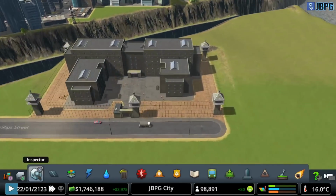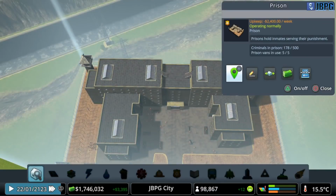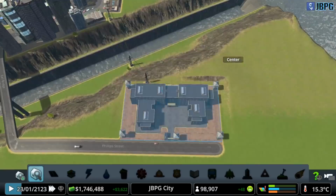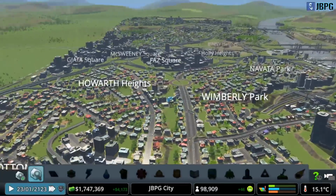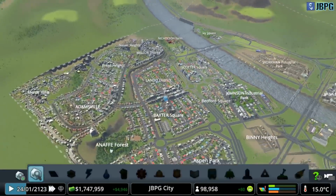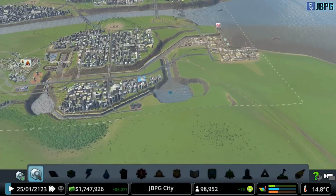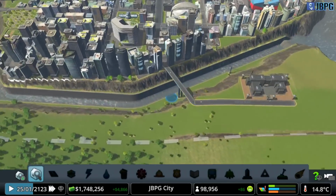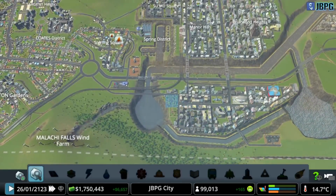I had a police crime symbol pop up over here. Did somebody try and break out? You know, when you get the high crime, like the mugger's headshot, the guy in the balaclava, when that pops up, I just saw one of those pop up over the prison. Maybe there was an escape attempt. Very odd.